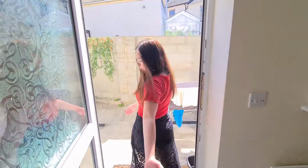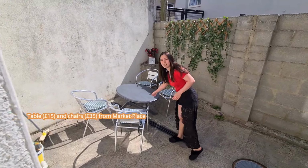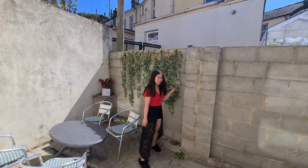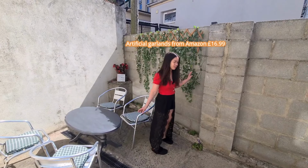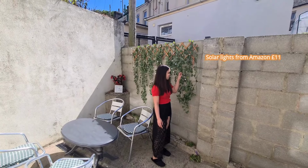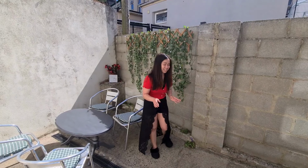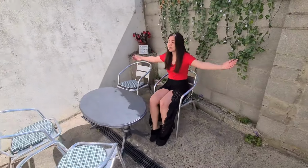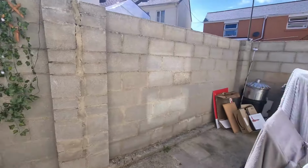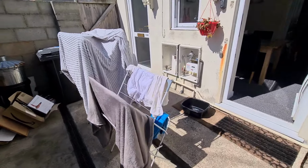So this is the courtyard. This one I bought in the marketplace, these chairs and this table as well. And this one is just artificial garlands, just because I don't want it to be very plain cement. So this is just improvised, and these are solar lights from Amazon. So it just stays there. It can be wet, I mean, it won't get damaged here outside. And yeah, you can just stay here and enjoy the sun because it's summer. And then the best thing as well is you could turn to your right. That's my laundry. I don't need to dry my clothes inside of the house but outside.